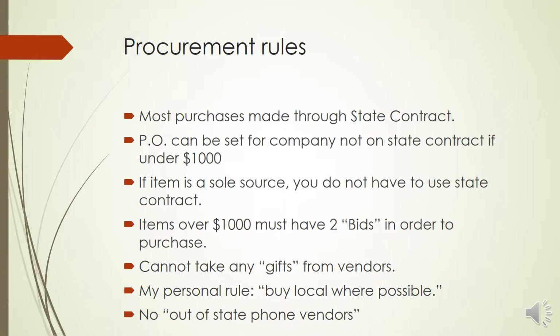Now keep in mind that you're not allowed to take any gifts from vendors. What that means is that they can't buy you lunch. You can't go to the box seats at the Jazz game that they have for a big feed or something like that. You can't accept a trip or something like that. Those things you cannot do.